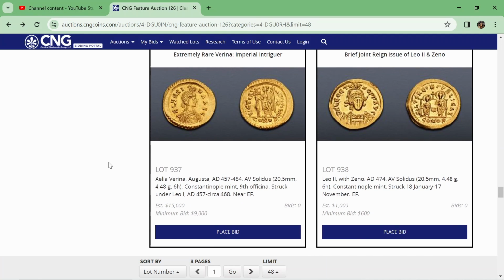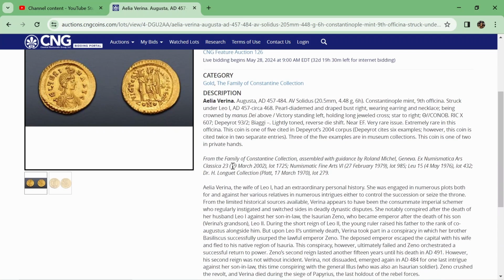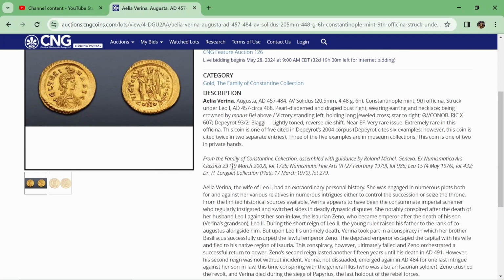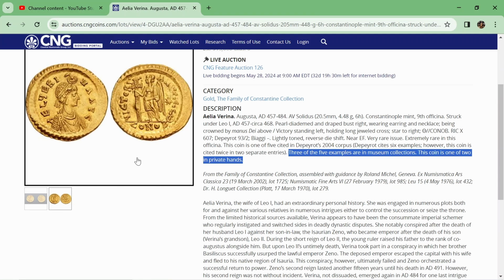You can see through here, a lot of these people are just extreme rarities. I couldn't tell you who Aelia Verina is, but it looks expensive at least. The wife of Leo. Interesting. $15,000 estimate, and that's just the estimate. Who knows? Look at this, five known, three in museums, two in private hands. Wow. Could be a coin that goes for quite a bit.